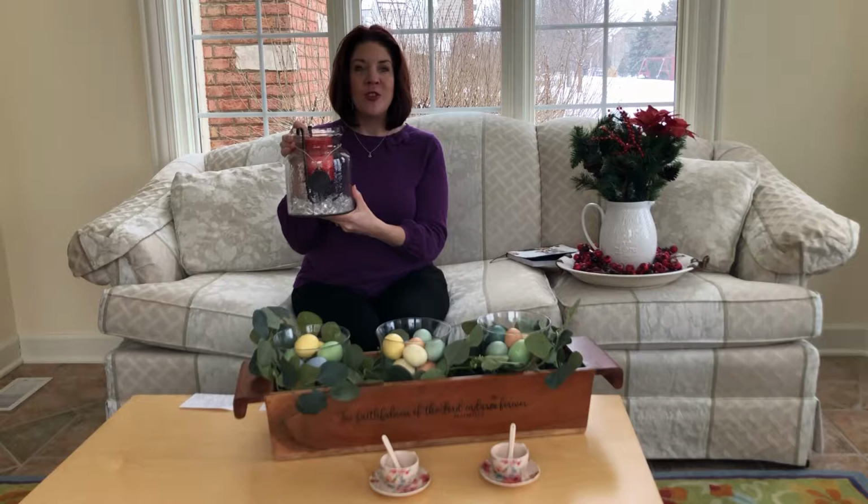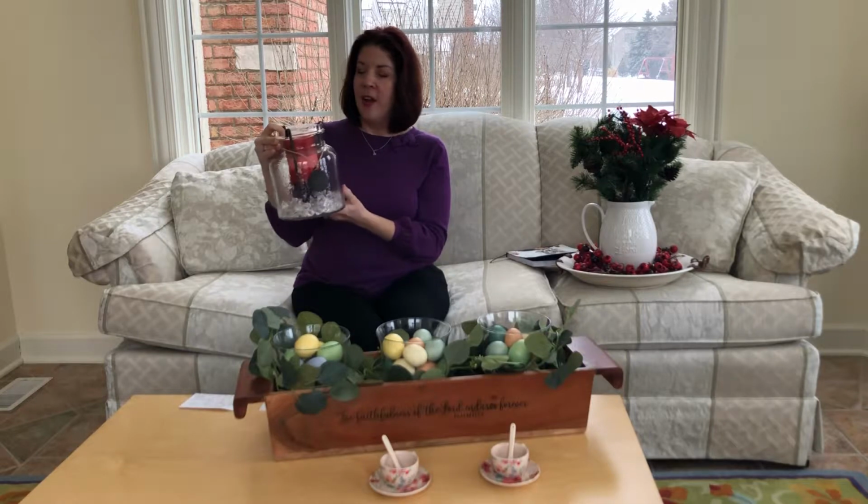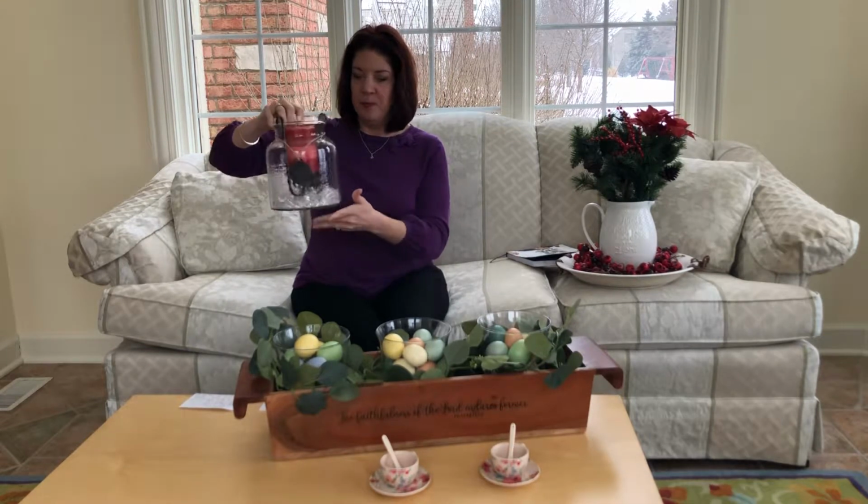You can print pictures on vellum and tape them inside and just have some beautiful flowers that come out of there. So many different ways that you can decorate and use these beauties as well.